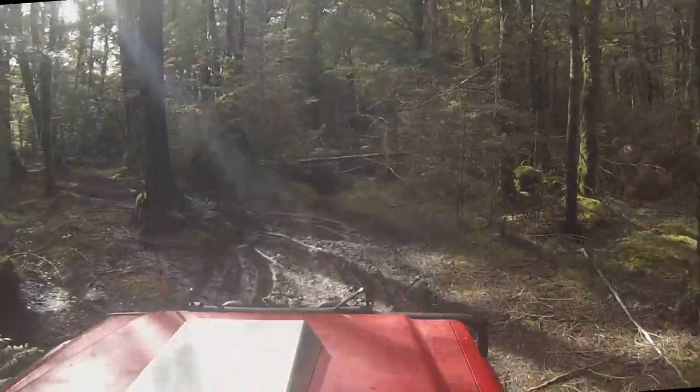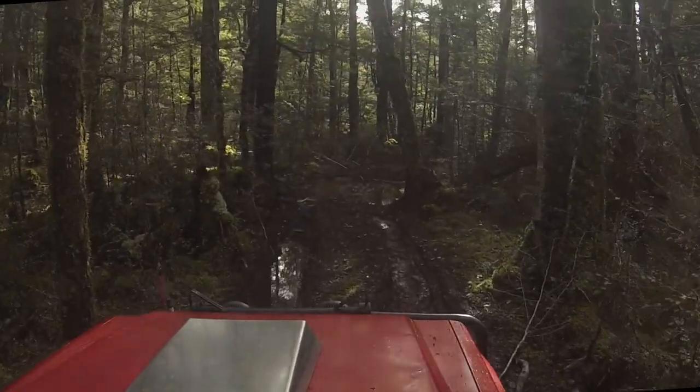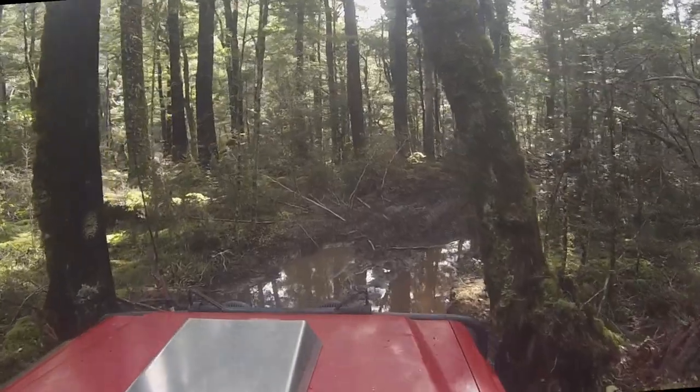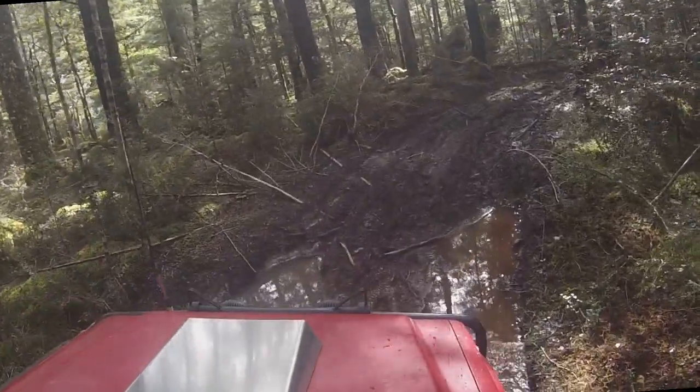A bunch of fallen trees, but luckily someone again has cut a track around it through the bush. The tree on the right there got super close to the roof rack, so I was just taking time crawling through.